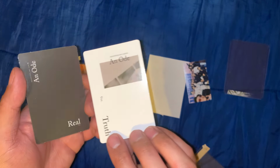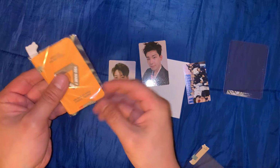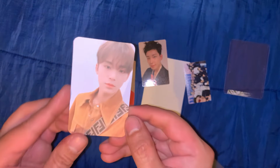We got the real and truth versions. And Mingyu, looks like you made my dawn eternal sunshine version.